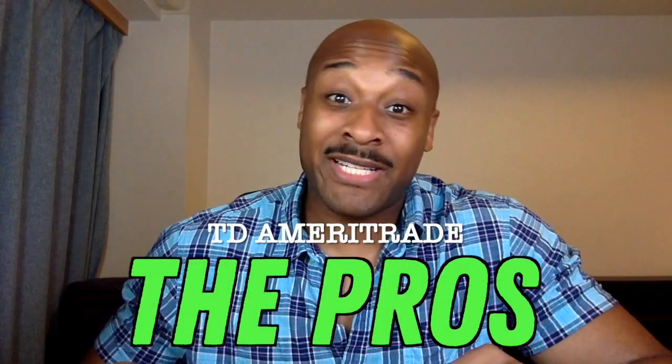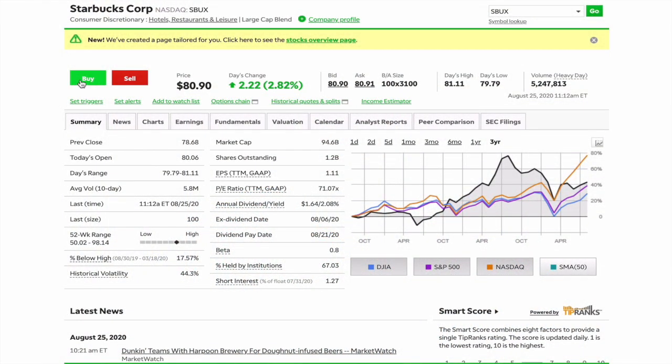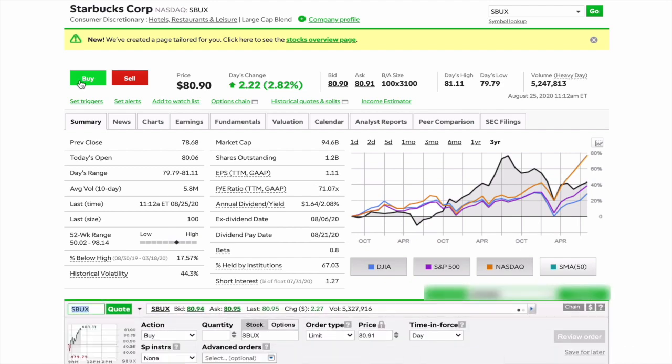Here's what I like about TD Ameritrade. Pro number one, it's easy to use. Their dashboard makes logical, visual sense. When you're just getting started, investing can be overwhelming, but the way TD Ameritrade's platform is laid out, it makes it easy for even a complete beginner to get a grasp on investing basics. The platform makes it several clicks easy to buy and sell stock, open a new type of account, and more.